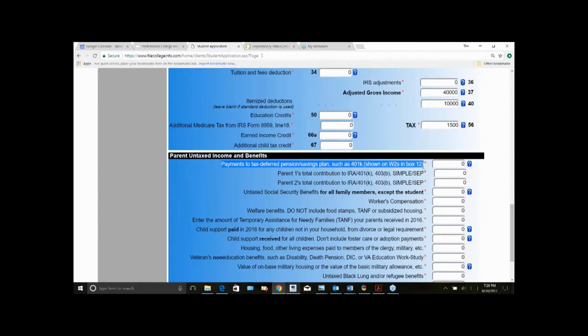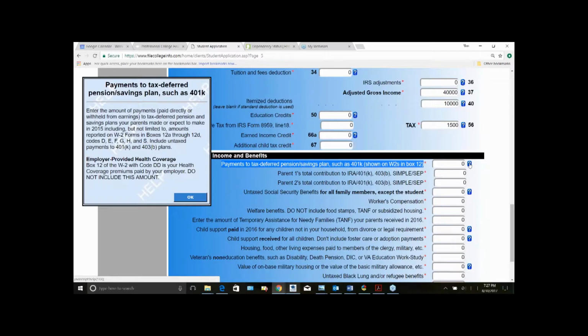So again, as I was saying though, this is a very important part of the FAFSA right here. And in my 17 years here, I've seen this probably one of the most common mistakes: your payments to tax-deferred savings and plans. I've seen many parents not put anything here. That can cause a problem with the school, or perhaps the number is wrong. What this number is, is how much you're putting towards your retirement each year.